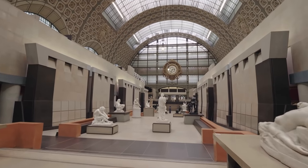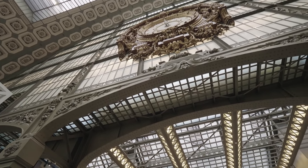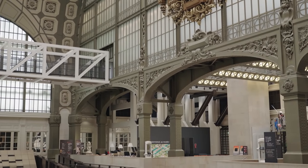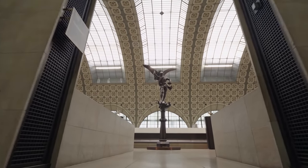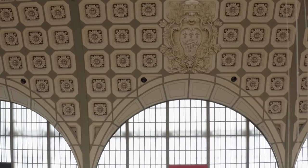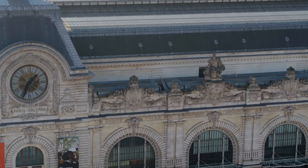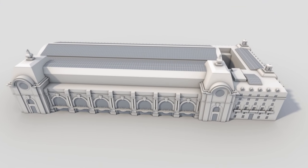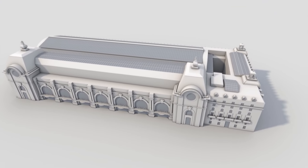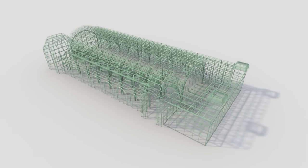Orsay is indeed the only great museum in the world in a former Belle Epoque railway station, built at the turn of the 20th century, and this exceptional station hides an astonishing structure. In the nave, what we see are the 35,000 square meters of glass and the 1,600 staff coffers that decorate the vault. On the outside, we see wide facades carved from stone in the pure French tradition. But if we could remove one by one, the stones that make up these facades, we discover an impressive metal heart hidden in the rock.